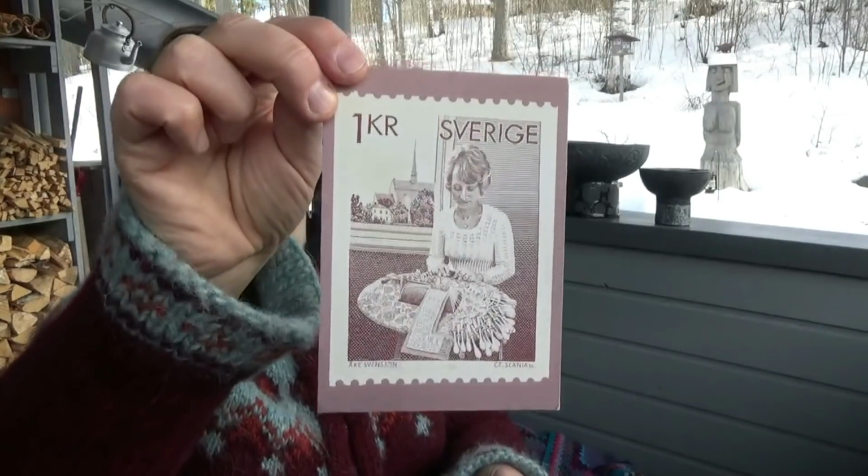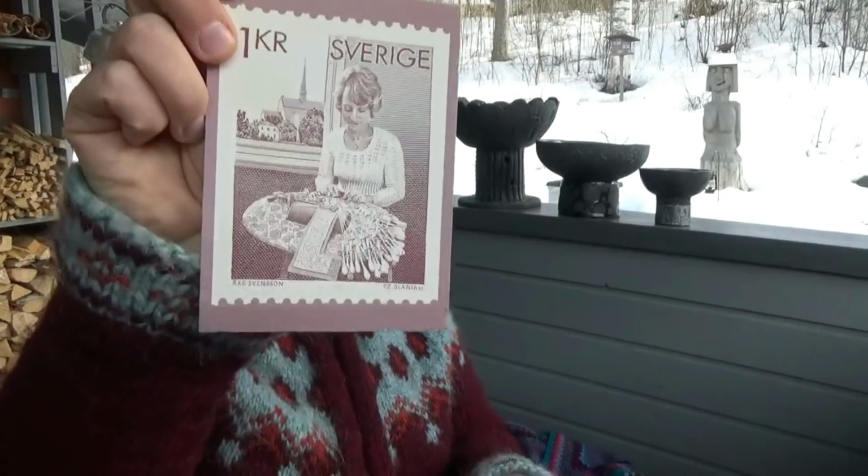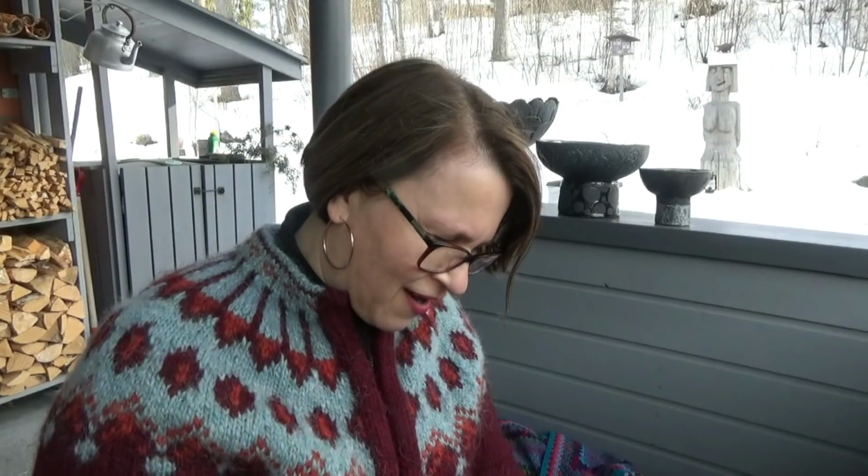Craft House Magic. Ellie is her name, Ellie. Craft House Magic is the podcast, and she does bobbin lace. So this is a Swedish bobbin lace postcard. So this is quite fun. I actually already sent 9 more postcards today.